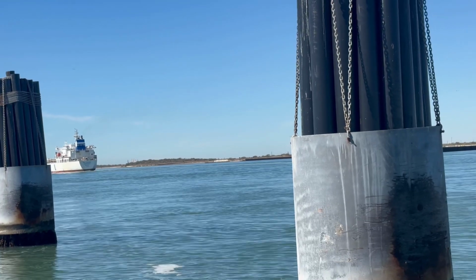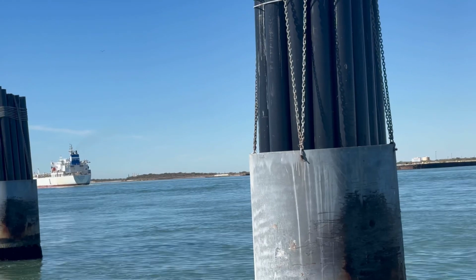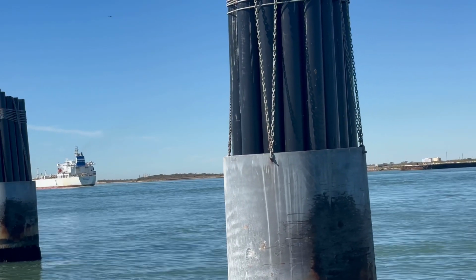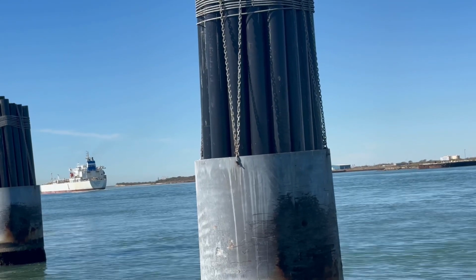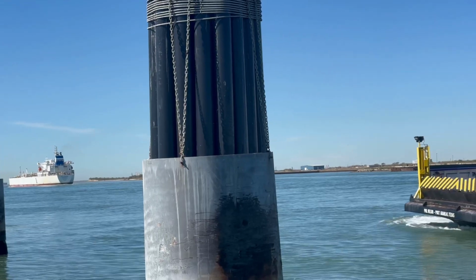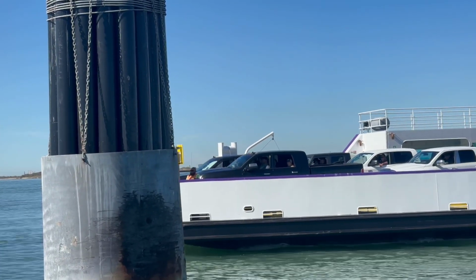I hope you all had a good New Year's. It's another beautiful day. Temperature's just below 60 degrees here. And it's right around noon, a little afternoon. There's a ferry coming from the other side.